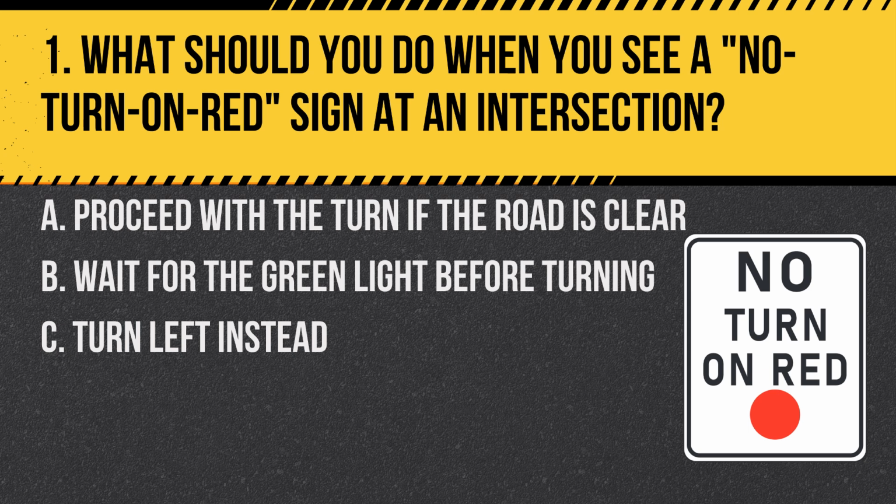Question 1. What should you do when you see a no turn on red sign at an intersection? A. Proceed with the turn if the road is clear. B. Wait for the green light before turning. C. Turn left instead. Answer: B. Wait for the green light before turning. This sign means you cannot turn right on a red light and must wait for the signal to turn green.